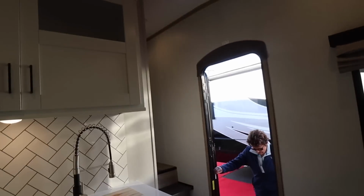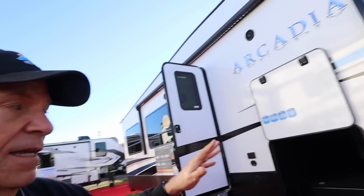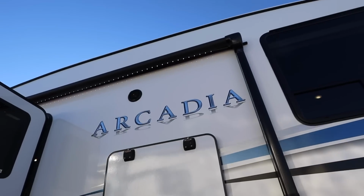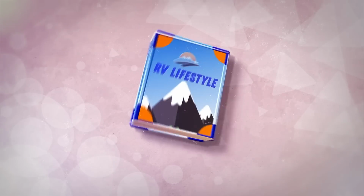Come on in. Come on in. Holy smokes, what's that? Factory installed lithium. It really does have the feel of a home. And I long for a real oven. You can get up to 600 watts of solar. Well, I can see why everybody's driving around in fifth wheels.